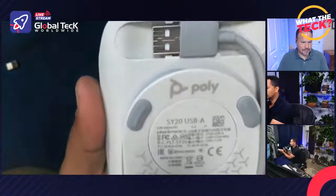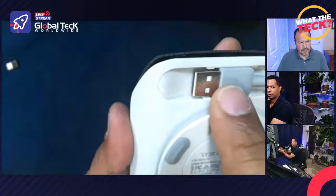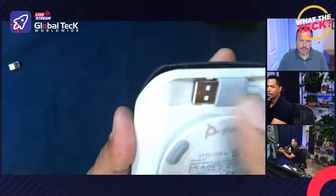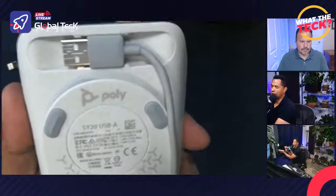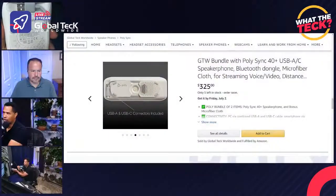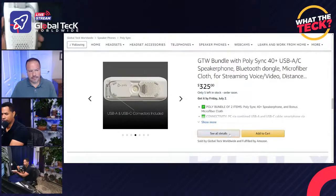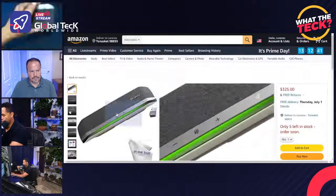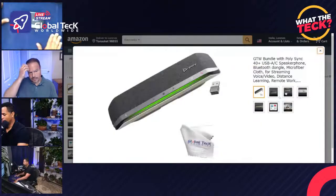And so with the 40, you're going to have an adapter for this. Okay, so you have both connectors in the box. No need to worry about C versus A. It just comes with the connectors. Poly, please make all of these devices C and A with the connector built in. Thank you, Ori, for putting that up. It just makes life a lot easier if you have everything you need in the box.